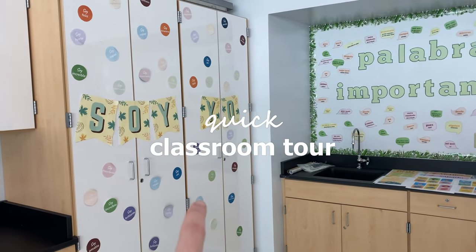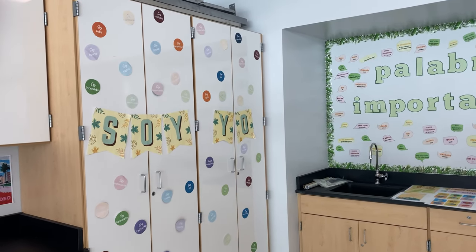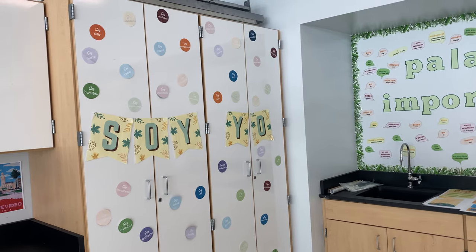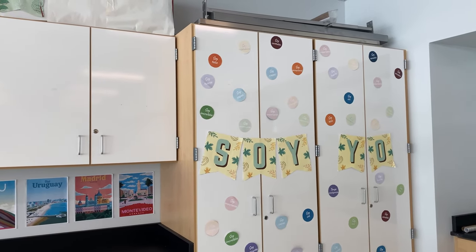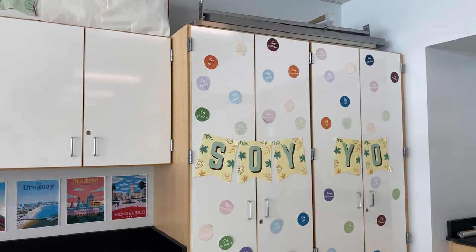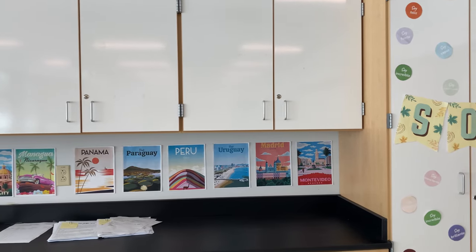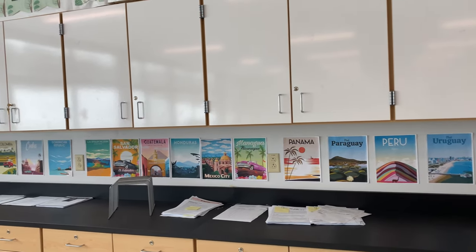Okay, so right here is actually my affirmation station. It's a little bit different from ones you may be used to seeing just because I don't have a mirror in my room. So this is what I came up with. It's saying different ways in Spanish for how to say I'm incredible, I'm happy, I'm strong, I'm capable, and things like that. Here are just my country posters, and I really, really like them. I used them last year, so I was happy that I was able to reuse them again.